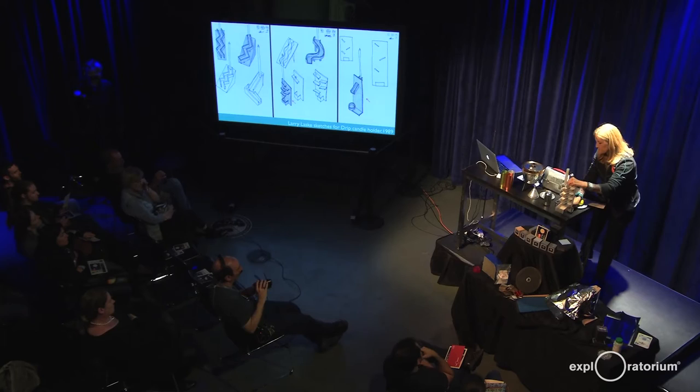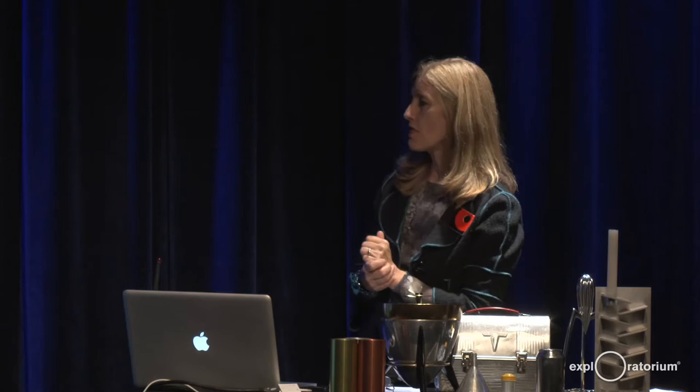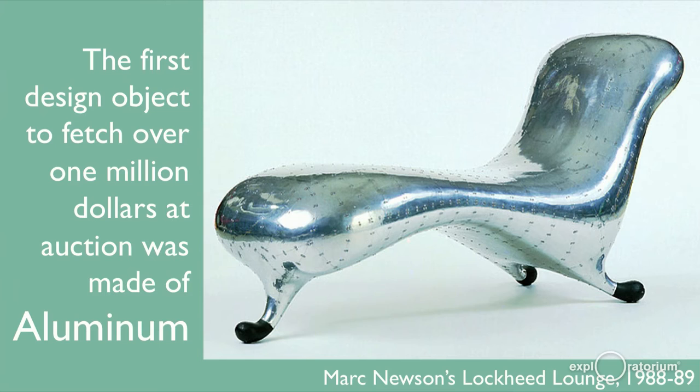And now I'm going to show you probably the most provocative, sexy object that is made out of aluminum. I like to call this design porn. It's made by Marc Newson, one of the most globally known designers, even before this sold for over $1 million at Phillips de Pury in London. So in 2009, an example of this, he made only 10 of them.